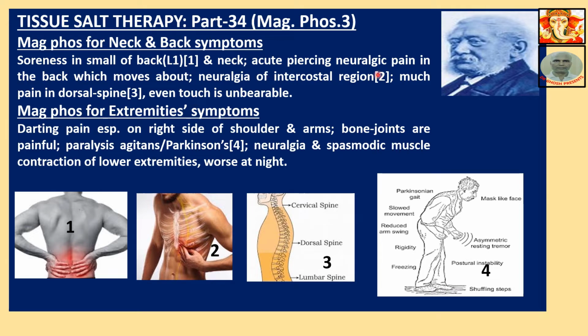Neuralgia of intercostal region. In picture 2, this is the intercostal region. Much pain in dorsal spine. This portion is called the dorsal spine. Even touch is unbearable. MAGPHOS for extremities symptoms. Darting pain, especially on right side of shoulder and arms. Bone joints are painful. Paralysis agitans or Parkinson's.